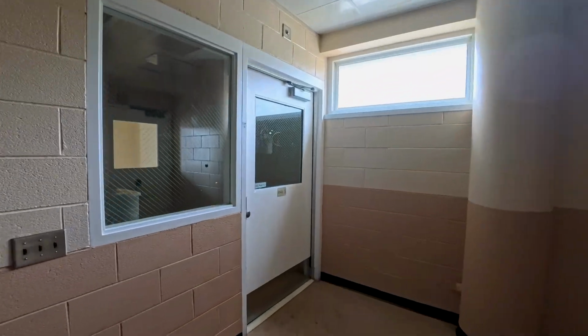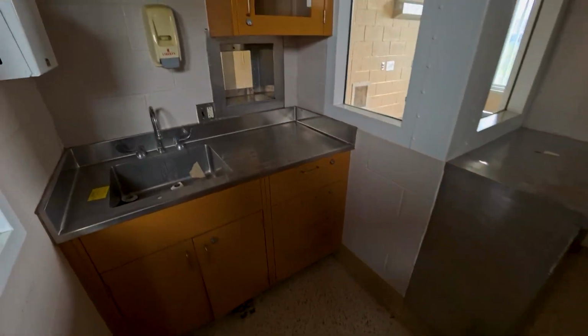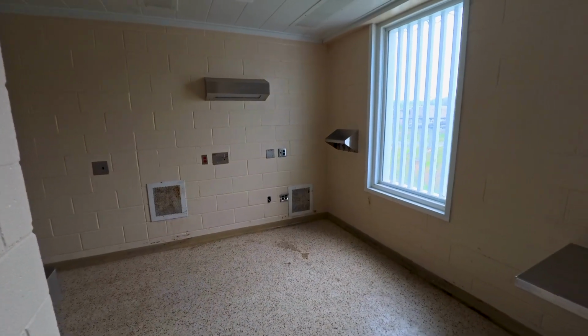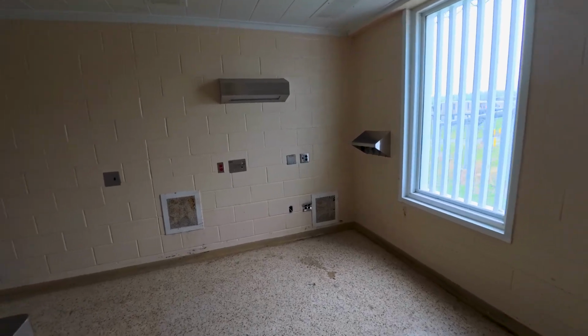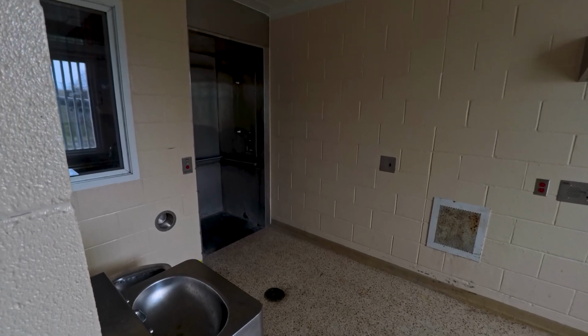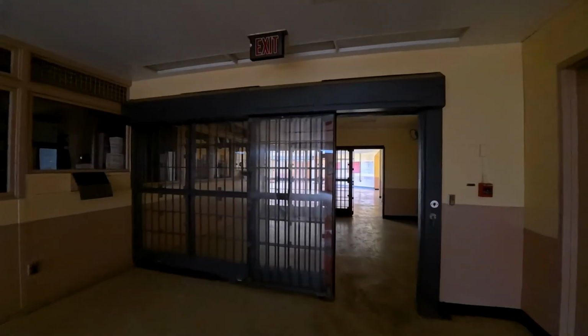Last but not least, ISO 3. I doubt this is going to be open too, but might as well just try it. Alright, I'm going to let that bump up against my foot so I don't get locked in here, since the other two didn't open at all. But this was an isolation cell. There's even less things you could potentially hurt yourself with in here. And honestly, there's a little bit more space than the original cells. And here's the decontamination shower as well. What is this?